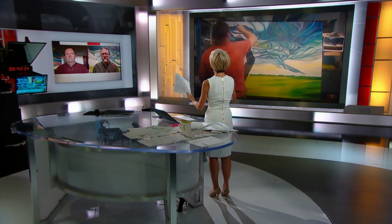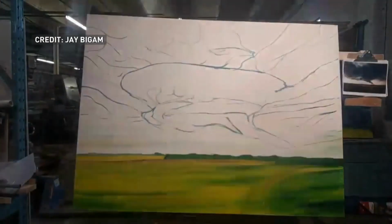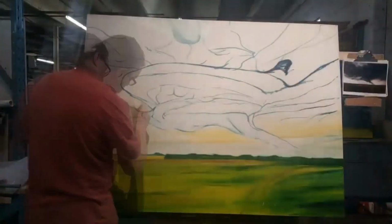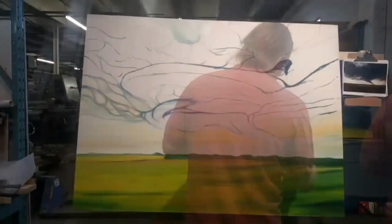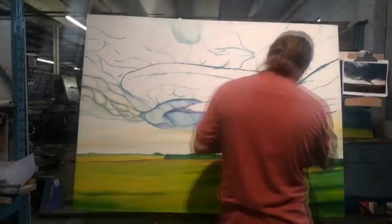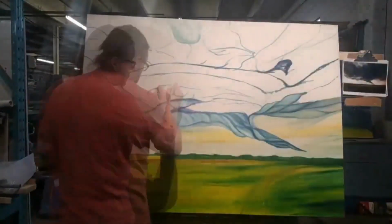So, Jay, you looked at those images, you saw that, and then take it from there, how you brought that to the canvas. Well, what I try to do in my art is capture the movement. And of course, there's amazing movement in these photographs and time lapses. And I have an abstract style, which allows me a little more leeway than a traditional landscape sky painter would have. So I'm working on capturing that motion that you actually see when you're there.